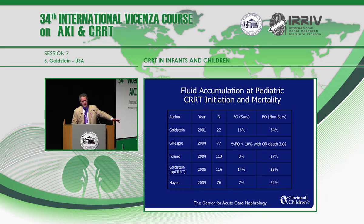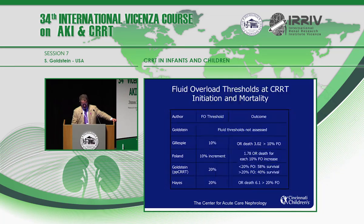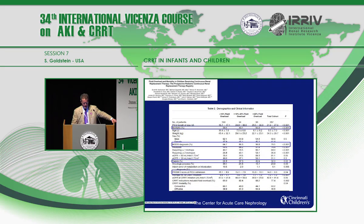And in reference to Dr. Mehta's talk earlier today, initiation of renal replacement therapy is one of two modifiable aspects of AKI. We cannot change if the patient has MODS or sepsis, but we can change when we start renal replacement therapy and we can withdraw unnecessary nephrotoxins. And when we look at this, the number of 10 to 20% continues to show up, and that's also been demonstrated in the CRRT study and other adult studies.